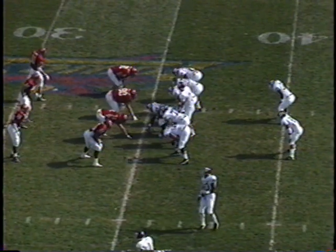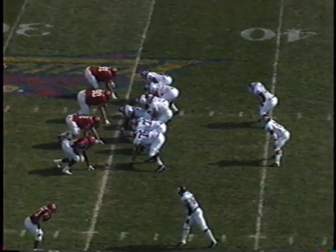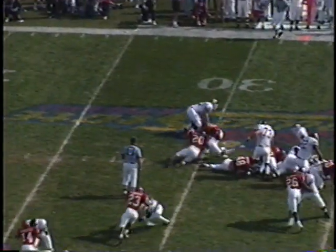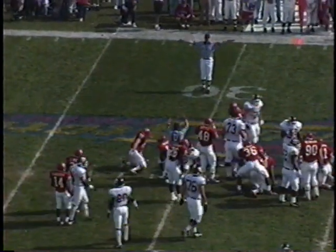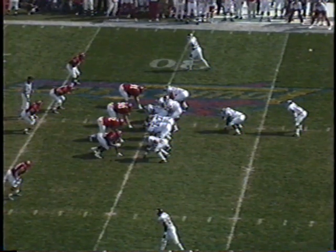Third down and three from the ISU 35. Split back, slot left. Stewart, there's the snap. Hand it off to Parker. Started outside, cuts it back in. And he'll pick up a first down. Across the 30, near the 39, will go Sir Parker. Talk to you in a moment about total offense by A&M over the last three games.